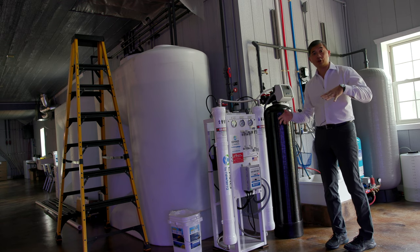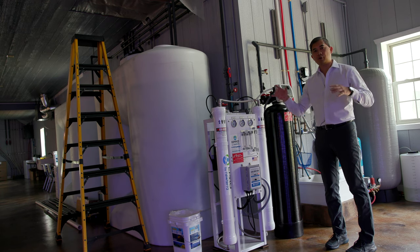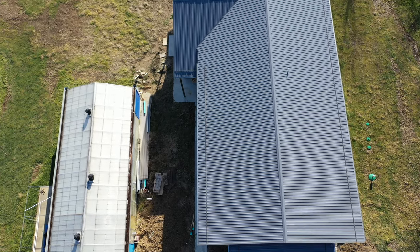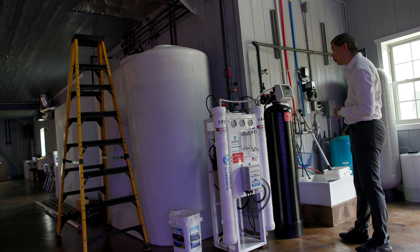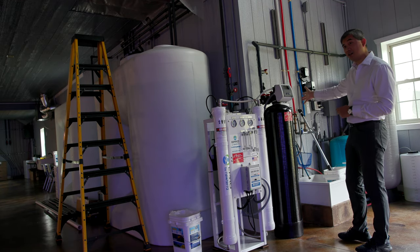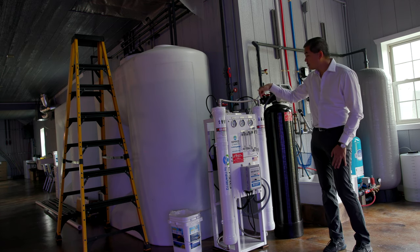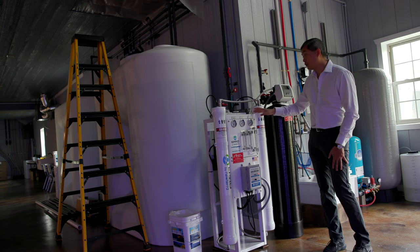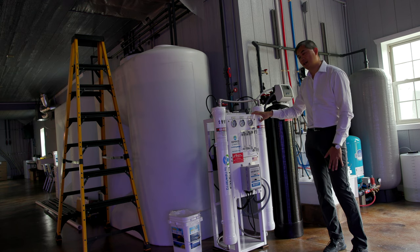For the people that are new and don't know what I'm talking about, this whole system runs on rainwater. The roof of this building collects rain, gets stored in a 10,000 gallon cistern, gets brought in, chlorinated, dechlorinated, micron filtered, and then goes through the RO system. This RO system is a professional unit that's under extremely high pressure, so it runs at about 180 PSI.